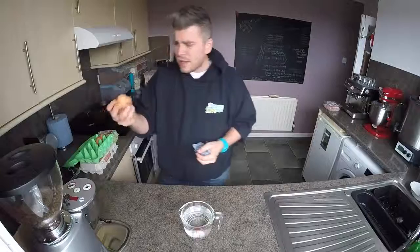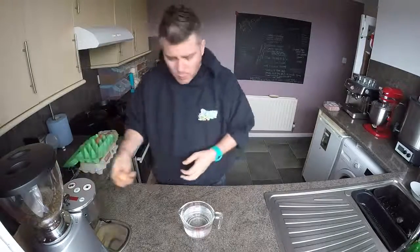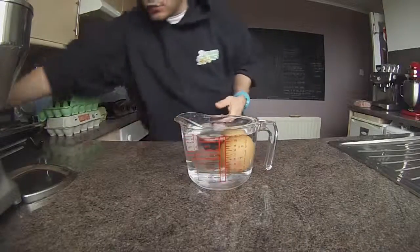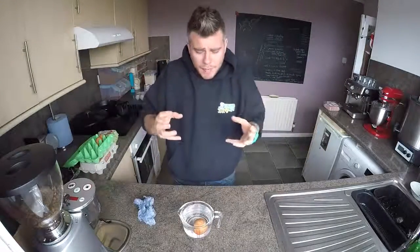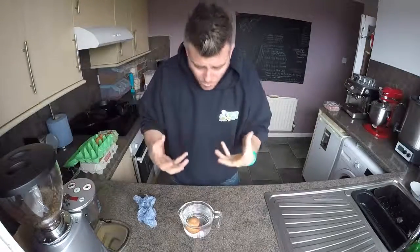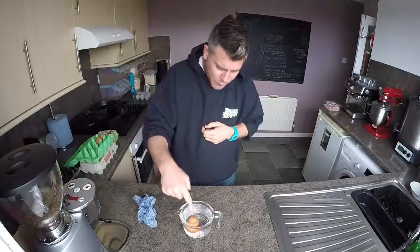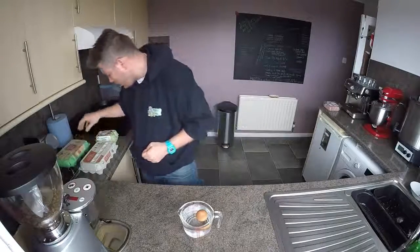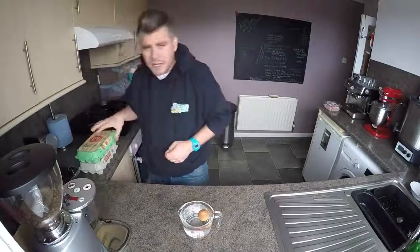Now the last egg, this one, we'll see what happens with this one, and if it floats, it means it's off. So we'll pop it in, and this egg has floated to the surface, which means that it's off. It has shrunk so much that the air has seeped inside, but the egg has also started to decompose inside, and the gases that are released from that process have filled up the rest of the void, and it is now floating. That egg is definitely floating, and that egg is off. In that, it has best before, and it is out of date.